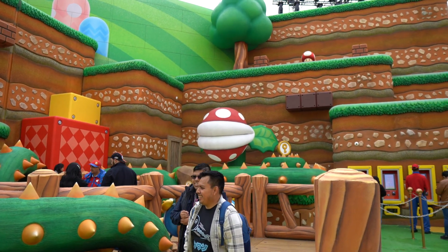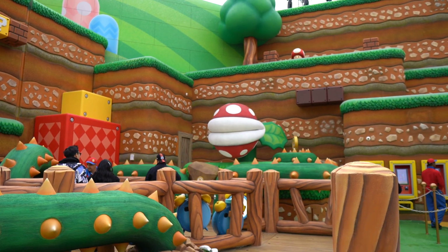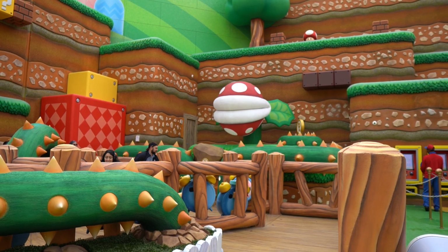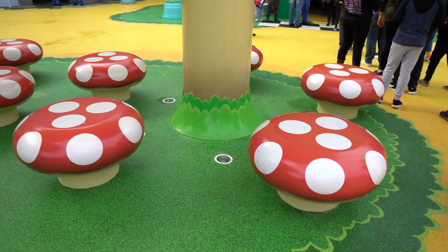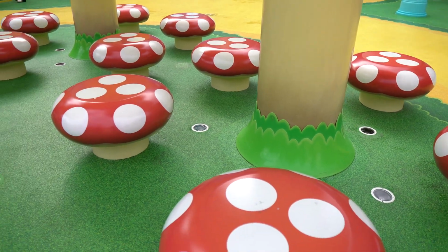I'm also excited to check out everything else this land has to offer. There's so much interactivity with the power-up bands. You can spend a long time in here. Just right here, we've got the Piranha Plant Challenge. Looks like they're trying to make sure he doesn't wake up. Oh, he woke up though. I love the little seating areas out here. They're all little mushrooms, of course fitting with the theme, and covered by mushroom canopies too.